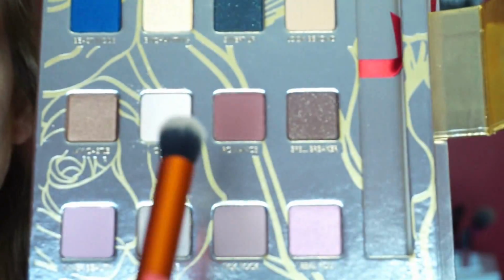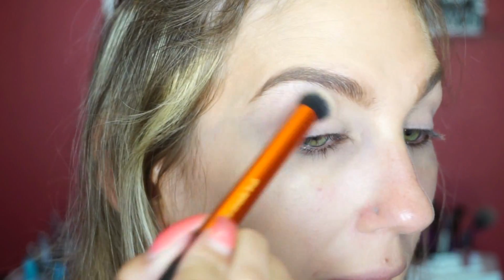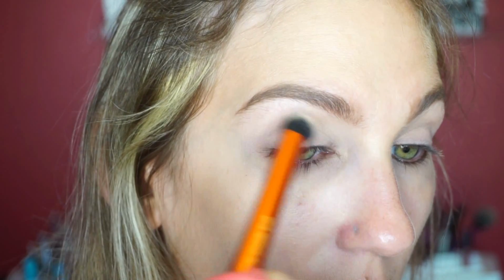I have my e.l.f. primer on. So I'm first going to dip into this Chip In shade, and I'm going to use my Real Techniques Deluxe concealer brush. I'm just going to run this all over my eye as a base shade.